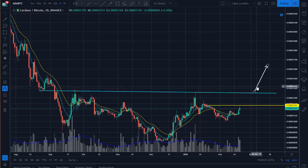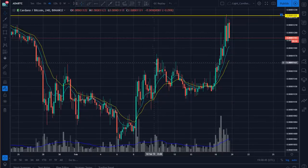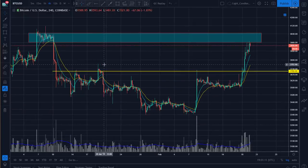Definitely one I'm watching here, but near term, zooming into that 4-hour chart, it has been strong over the last couple of days, looking good versus BTC, outperforming. So one I'm going to keep an eye on in the near term. So all in all, a good market all around.